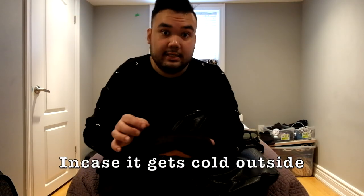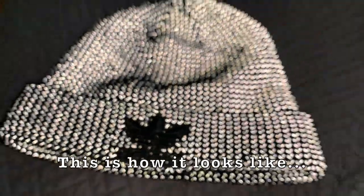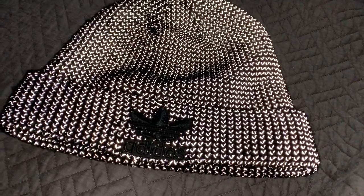I also have this Adidas beanie. It's always in my bag in case na malamig sa labas. It's reflective, so it's really nice. Of course, my water bottle because drink your water. Stay hydrated, mga HD fam. And I also bring my baon at work, pero wala akong work ngayon, so wala dito. Okay, so let's move on.